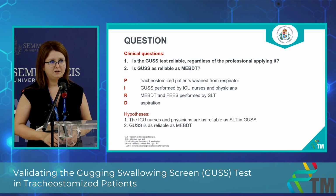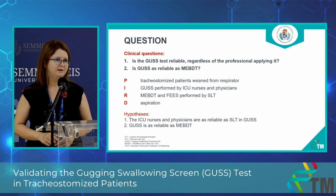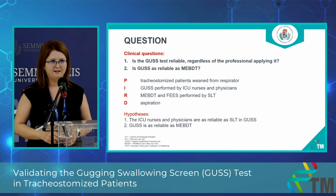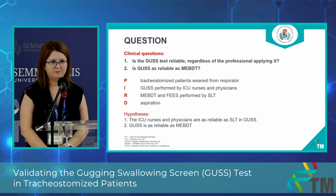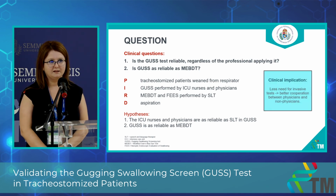You can see the PIRD framework. The population is tracheostomized patients weaned from the respirator. The index test is the GUSS test performed by intensive care unit nurses and physicians, and the reference test is the blue dye test and FEES performed by speech and language therapists. And the diagnosis is aspiration. Our hypotheses are that intensive care unit nurses and physicians are as reliable as speech and language therapists in GUSS, and GUSS is as reliable as the blue dye test.